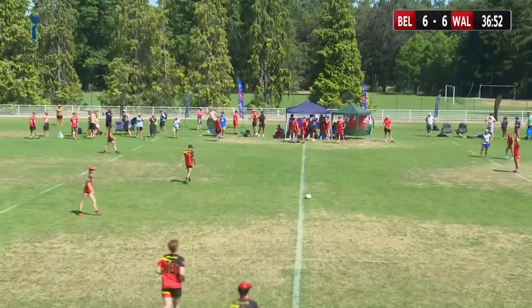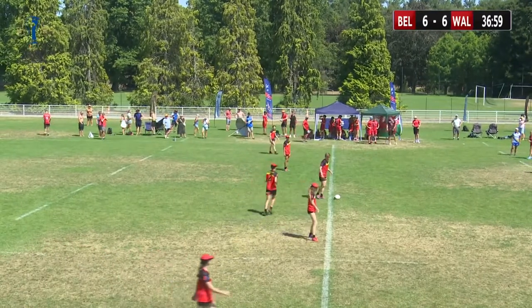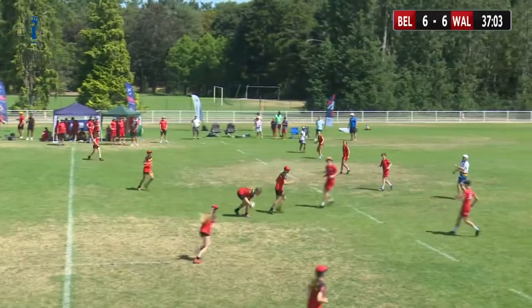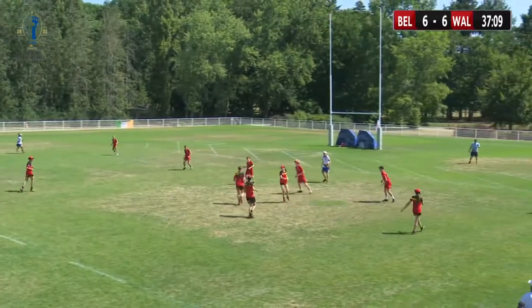It has been a cracking game. So, so close. Both teams have been in the lead. Both teams have pulled it back. You would probably say that a draw is the fair result. But you know that both these teams will want to take the victory.